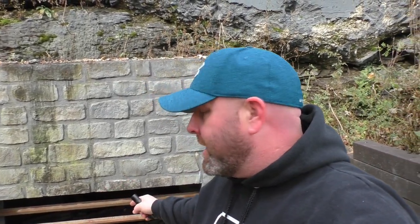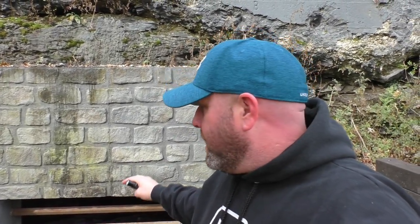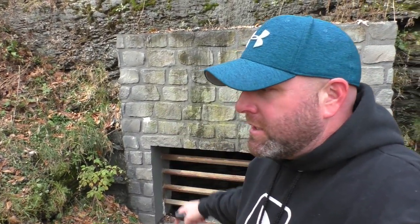Hopefully you're able to hear me. I was just mentioning that this was the ventilation shaft for the mine. It wasn't the actual shaft that caught fire, but it did connect to the workings underground. But it's pretty neat to see that though. It looks like there's a room back there, and it goes down towards this direction, so it's pretty neat to come here and see this. Let's see what else is here.